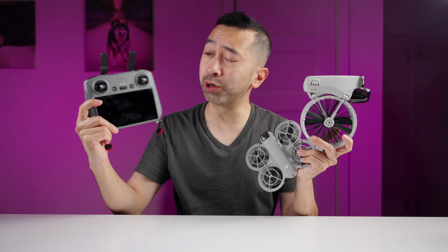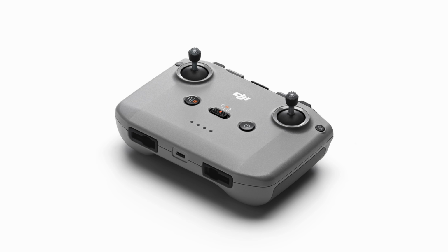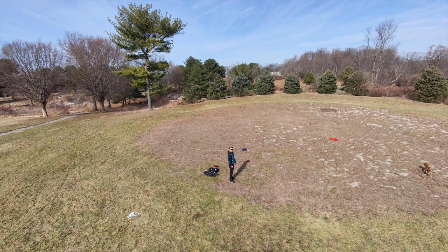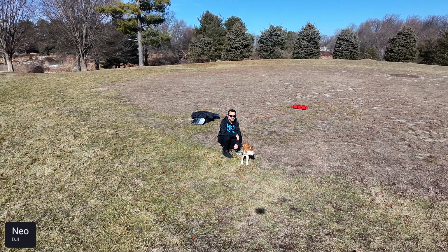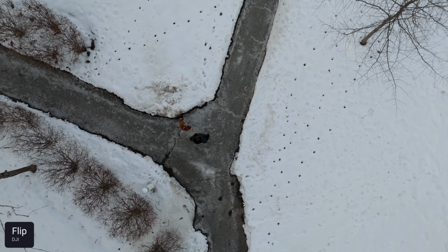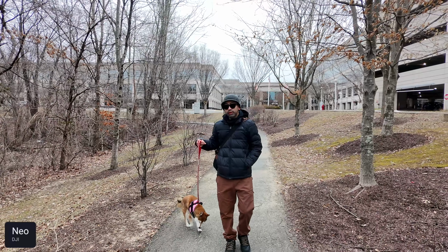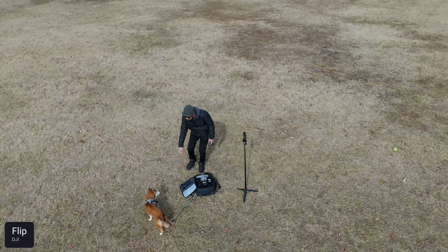Now let's check out the controller options. So both drones can be flown with the RC2 controller, the RC-N2 and N3 controllers, or with just your phone. You can also fly these drones autonomously without any controller at all. Let's check out those autonomous modes real quick. They both do follow mode, droney, circle, rocket, spotlight, and then there's the custom mode where you can choose between 3 options. There's direction track, boomerang, and helix.